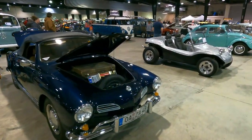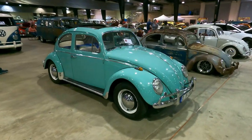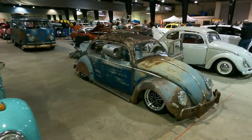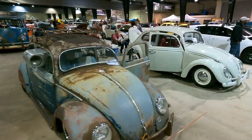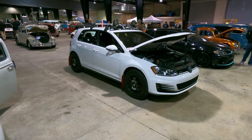Nice little buggy there. Rag top. Here's one of these patina cars that I was talking about with the air conditioner on it even. I don't know if that one was an oval window or not. I wasn't paying attention.